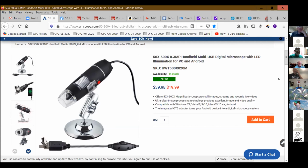So, for $20, I thought, hey, give it a shot. I'm always up for trying gadgets as long as they don't cost me $2,000 just to try them. For $20, I've been known to try almost anything. So, I bought one of those for my granddaughter, and the 500X is kind of a misnomer. Yeah, well, it probably is. I think the way they do that is to use the blow up on your TV or your monitor. You know, you can expand the picture. Maybe that's what they mean. I don't know, but let me see if I can find some pictures that I took with it.